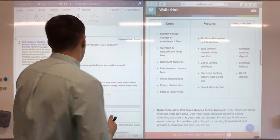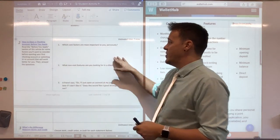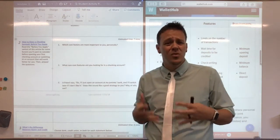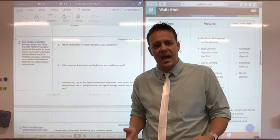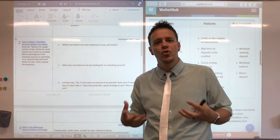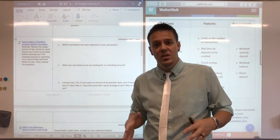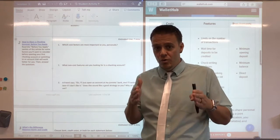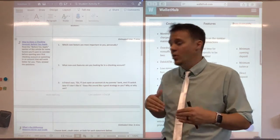Read through this, and then, ladies and gentlemen, figure out which one of these would be more pertinent to you, which cost factors are most important to you personally. Everyone here has their own identification, because that's what I love about this class. This is about you personally finding who you are, your belief system, your set of values, and pushing forward in life and finding your own road. Okay, so figure out what that is, what non-cost features are important to you.